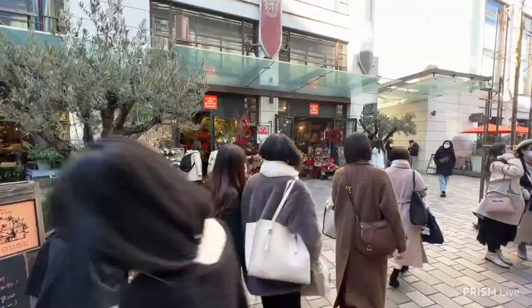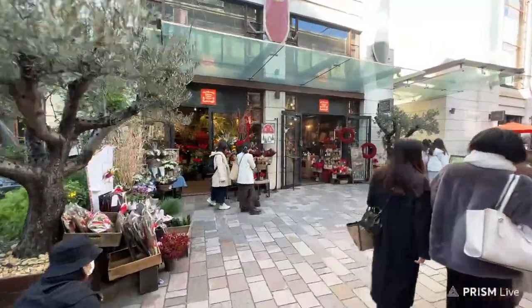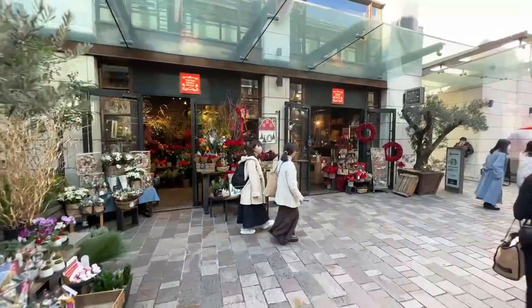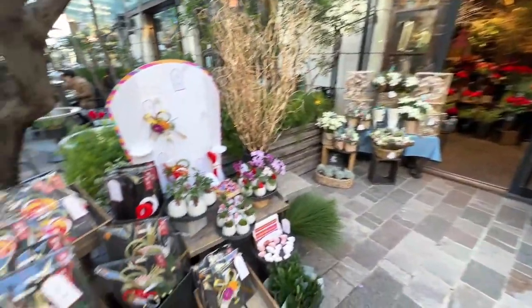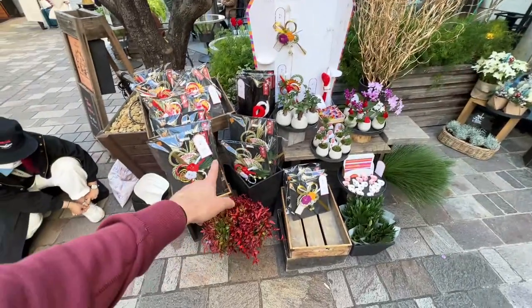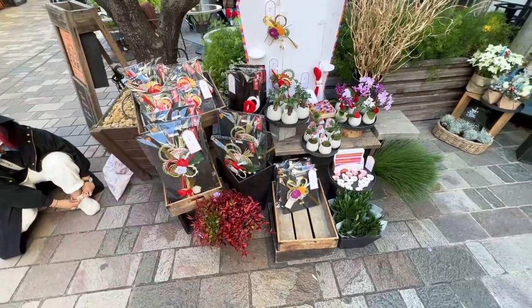How many of you actually buy poinsettias and stuff like that for Christmas? Like, these are beautiful. Sorry, guys, but of course, these are typical New Year things here.